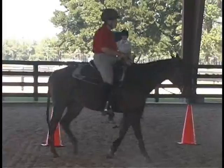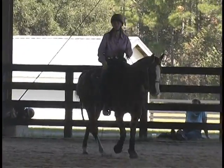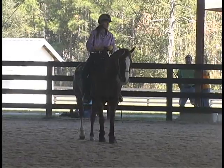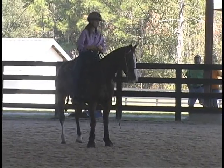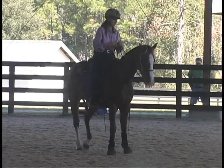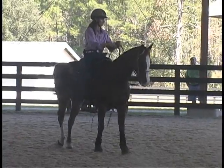I'm going to try and do this with poor timing so you can see the difference of what happens. Watch how easily my horse will move laterally with correct timing of the leg aids, right? Now watch what happens when I put on incorrect. Whoop, that was a little too much leg there. This is a very well-broke horse.